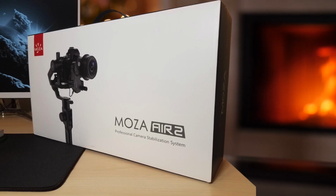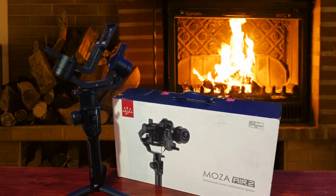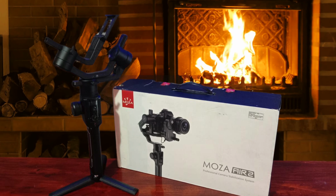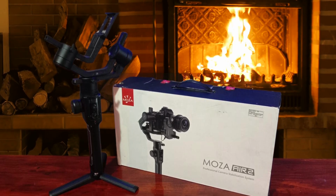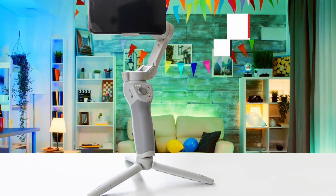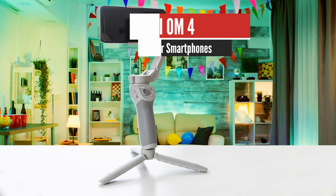The Moser Air 2 is aimed at users of mirrorless and DSLR cameras who want the flexibility to be able to run heavier lenses and camera packages without straining the gimbal. While the gimbal can handle the weight of a smaller digital cinema camera, it hasn't really been designed for that purpose. Number 3. DJI OM4. Best for Smartphones.